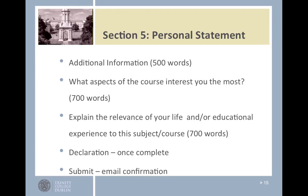So they will want to see here that you know exactly what the course is about. If it's a professional qualification, they'll want to know that you know exactly what the course entails, and if, for example, you're applying for social work or occupational therapy, that you know exactly what a social worker or an occupational therapist does. It's very much based on research, and of course today this open day will form part of that research for you.